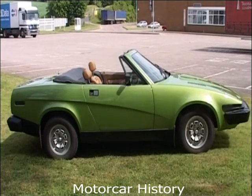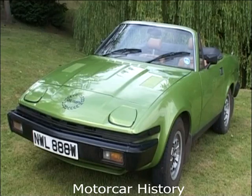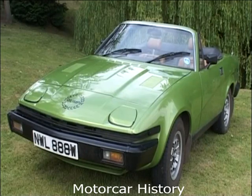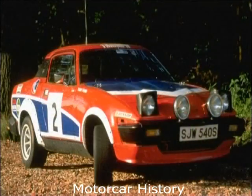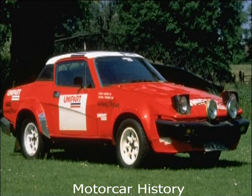However, the wedge-like appearance was not to everybody's taste. On top of this, Triumph lovers were disappointed with the mere 4-cylinder engine and Morris Marina 4-speed gearbox. As it turned out, the proposed legislation that had influenced the TR7's design did not go through. This was not good news for the TR7, as the more traditional soft-top sports cars, such as the TR6, Spitfire and MG, were still available.